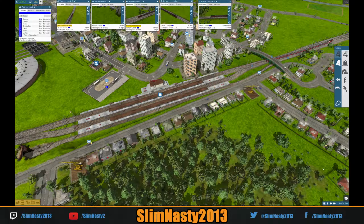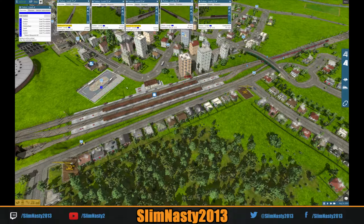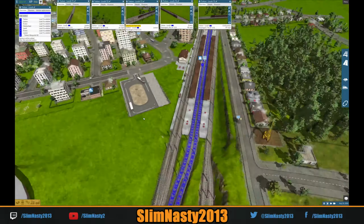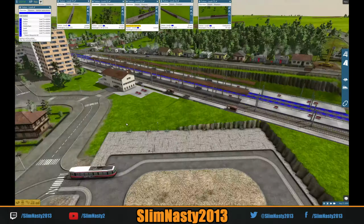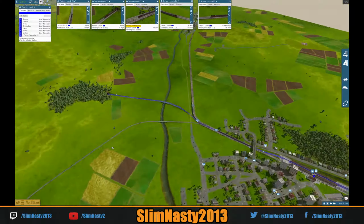There we go. Right. Then we need to upgrade these to the high-speed tracks, even though they don't really need to be. And we need to group that with that so it works properly, and then we get our lines back, and then we can hit play again. There we go. So we've got a nice new modern station. That looks better. So now we've got to go over to the next one.